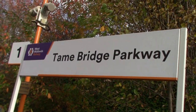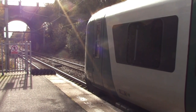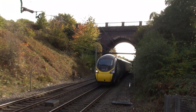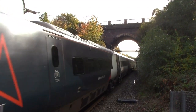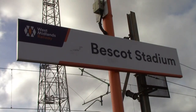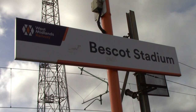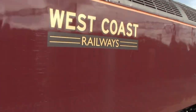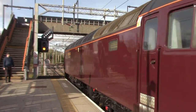Tame Bridge Parkway, apart from the sun being in the way, it's really been alright. We've got Avanti West Coast passing through Tame Bridge Parkway, a few freight trains and the local services as well. And at Bescot Stadium, that 0Z55 move, which was a 57 and a Class 55 Deltic, that was the icing on the cake for today's journey.